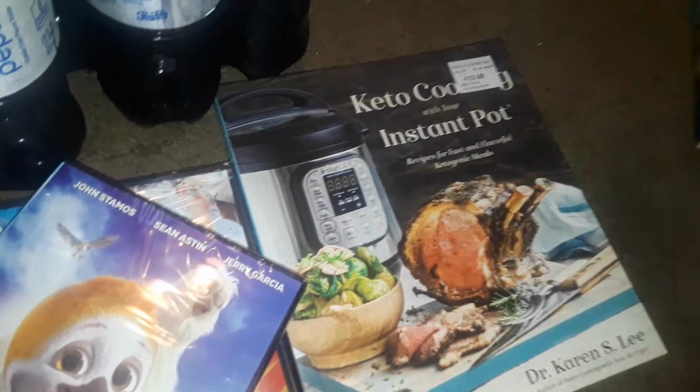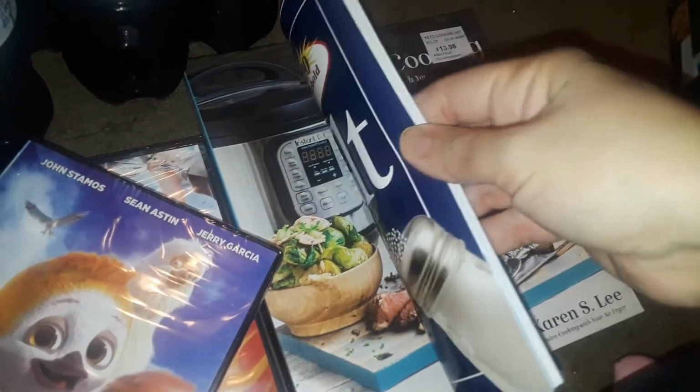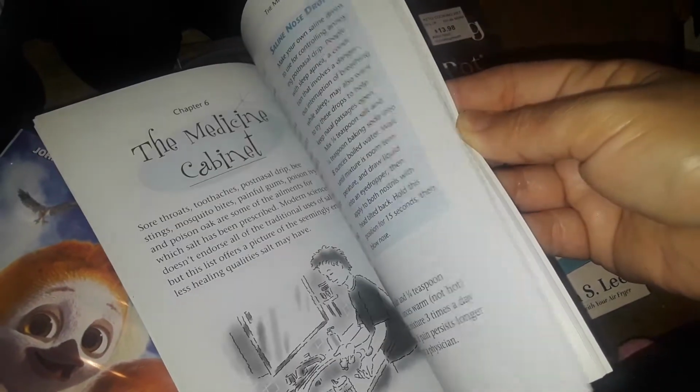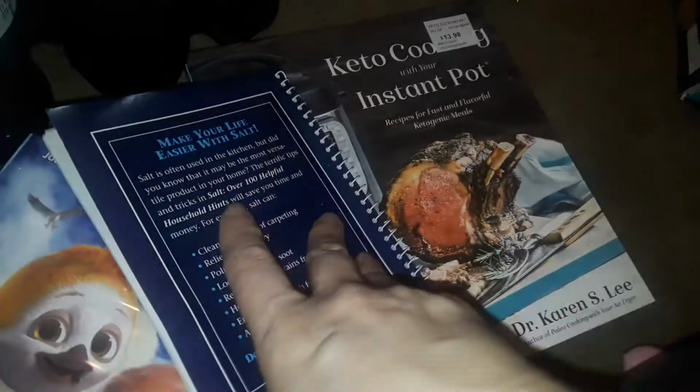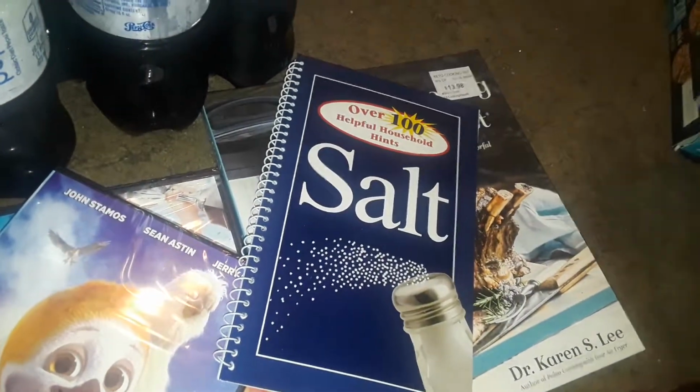Then I picked up this book here. It's called Salt. They also have a baking soda one, but I had that already. This one's called Salt, and it has all different tips and tricks, household stuff, food, whatever. All different types of ideas for what to do with salt. So I got this book here. It's called Salt. And then I picked up this nice book.